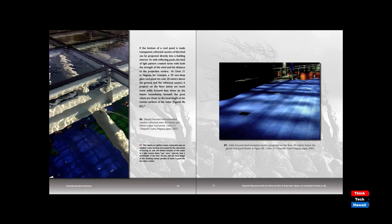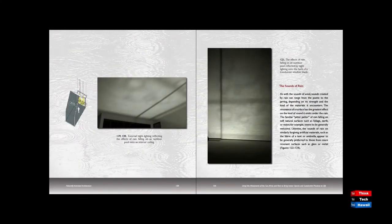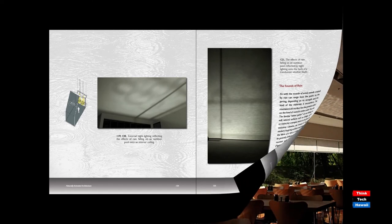This is somewhat more exotic, where we've got water on a glass roof, something that not all of us are going to be able to do, but these patterns, known as caustics, are being projected. And then finally, rainfall. Any sloping glazed surface, or certainly in the middle there, a horizontal one, will indicate rain. And these are examples where rain is falling onto a small surface of water outside, but it's being projected by artificial light into or onto interior surfaces.